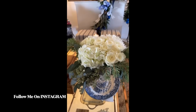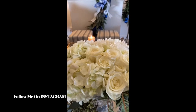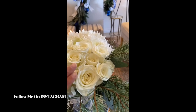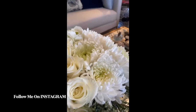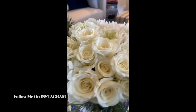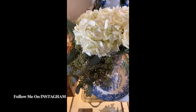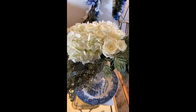And for our last tip on fresh flowers, I truly believe the flowers look more beautiful when they're grouped together, like in this bouquet right here. I have all of my white roses, all of my hydrangeas on the other side, and all of these beautiful mums on the other side, with just a touch of greenery. In this case, this is eucalyptus, a cedar eucalyptus, and then also pine and cedar, and it looks absolutely gorgeous. What do you guys think?